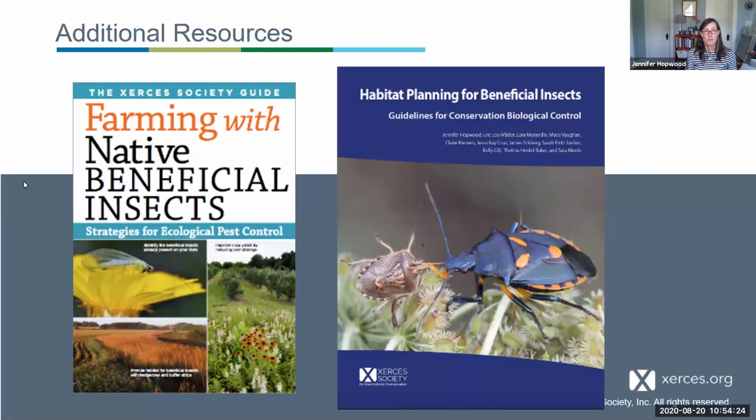So I want to leave you with some resources today. We have a great book that provides more information and details about steps you can take to support beneficial insects. It's geared towards producers, particularly farmers, but it has instances of how these can be scaled down in gardens as well, examples throughout. And then we also have a publication, Habitat Planning for Beneficial Insects. You can download this as a PDF free from our website that has similar information.